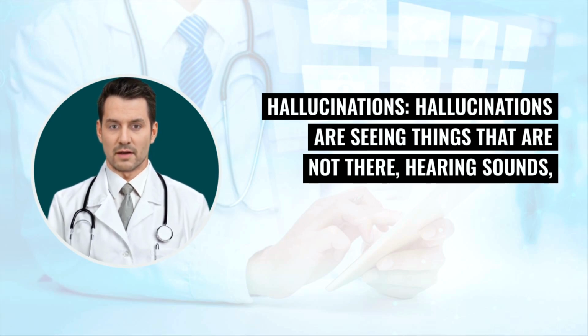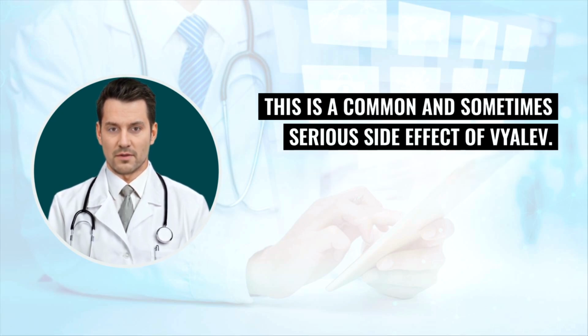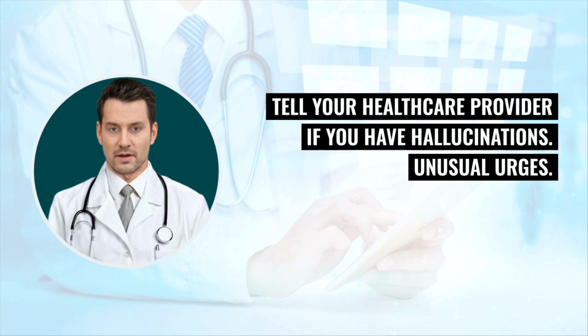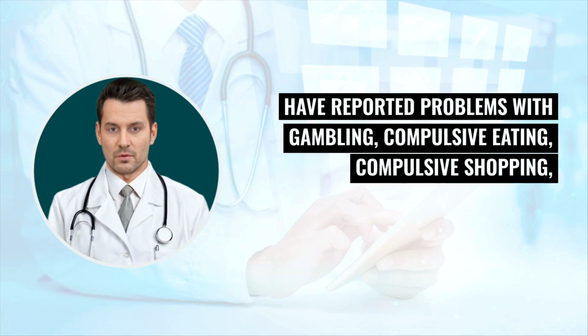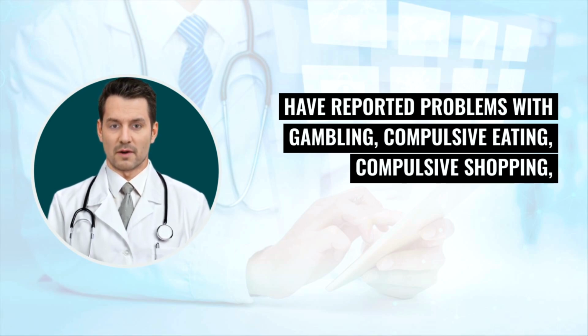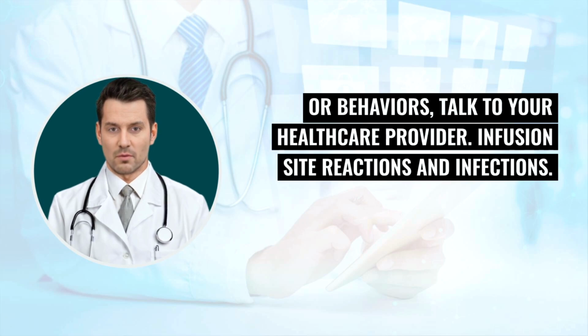Hallucinations. Hallucinations are seeing things that are not there, hearing sounds, or feeling sensations that are not real. This is a common and sometimes serious side effect of VYALEV. Tell your healthcare provider if you have hallucinations. Unusual urges. Some people taking certain medicines to treat Parkinson's disease, including VYALEV, have reported problems with gambling, compulsive eating, compulsive shopping, and increased sex drive. If you or your family members notice you have unusual urges or behaviors, talk to your healthcare provider.